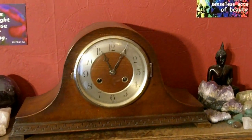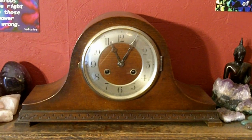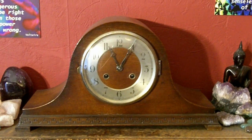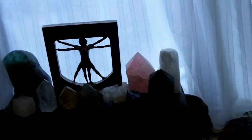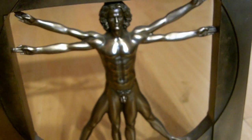Hey voyeurs, it's time for part 2 of Around My World in 80 Objects. Item number 6 is an antique Napoleon clock. What to say other than it ticks, it chimes and it looks cool. Item number 7 is some form of Hindu multi-armed god. No, it's Vitruvian Man. Well, a statue of him anyway.